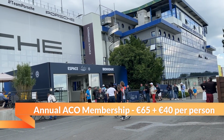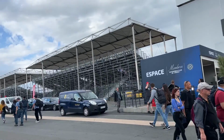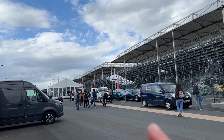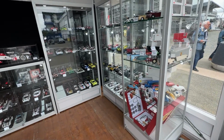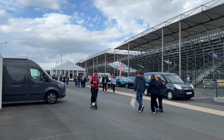And as we're walking around, I'll show you all the other little ACO areas you can get into. But next, as we continue up the start finish straight, the fan village here, where there's lots of cool stuff to get, and more models than you've ever seen in your entire life. Model cars, that is, before you get any ideas. Right, let's go for a wander.